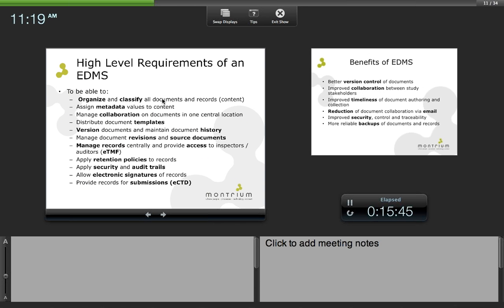Now, I've listed some high-level requirements of an EDMS. This is typically what most organizations will be looking for. Of course, when you're going out and looking to implement an EDMS, you'll probably get into a little bit more detail, but these are really the high-level requirements that all document management systems should have. So the first requirement is to be able to organize and classify all documents and records, so to be able to manage all of your content within that one system.